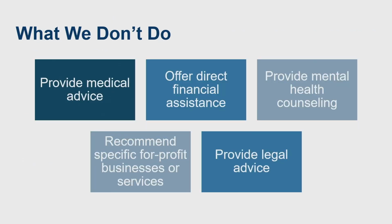So first, let's get this out of the way, what we don't do. We don't provide any medical advice. We really leave that between you, the care team, and the person with CF to decide what's appropriate. We're there to help advocate with the insurance or otherwise once you all have decided on a treatment, but we don't make any recommendations. We also don't provide any direct financial assistance, so we connect to direct financial assistance, but Compass itself does not give out money.